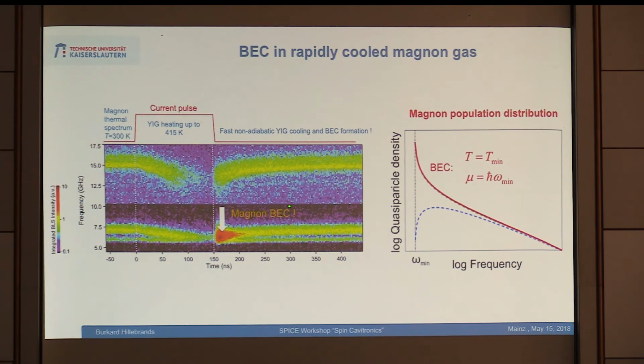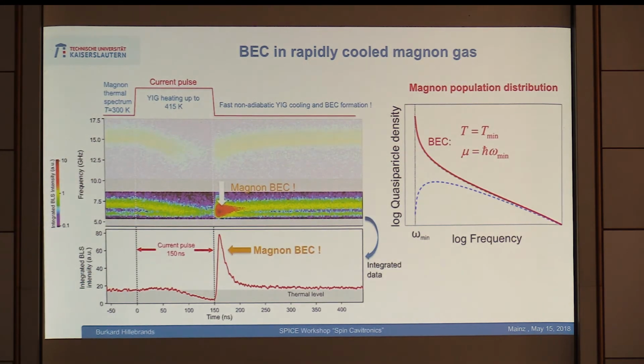And this happens. And you see, suddenly we get a lot of intensity here where the Bose-Einstein condensate is formed. And if you plot the intensity, you will actually see that this is really, to the best we can say, a magnon BEC. So we can make macroscopic quantum states even by cooling, without microwave sources, without anything. All you need is something which helps you to detect here the BEC state, the magnon BEC state.